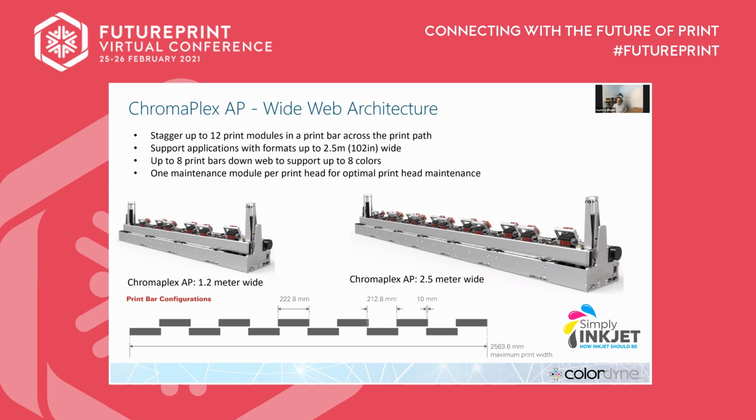And Simply Inkjet, they're working with us on everything from a single 8.5-inch print bar all the way out to 2.5 meters wide, whether that's mono, spot, CMYK. Simply Inkjet is founded by two industry vets that are very well respected. And they're really leveraging the Lego brick concept that the Duralink technology provides to allow them to get their customers' needs addressed very simply and very elegantly for their applications.